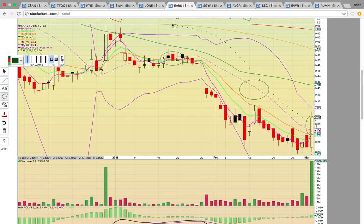Notice the green dots here were above the candles during the entire drop down, and now the dots have flipped below the candles. SAR stands for stop and reverse. So that's one signal that this downtrend could be reversing and a new uptrend could be starting.